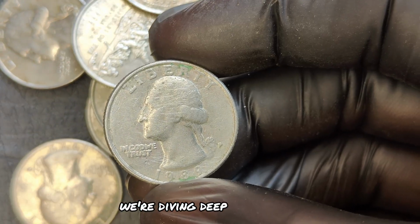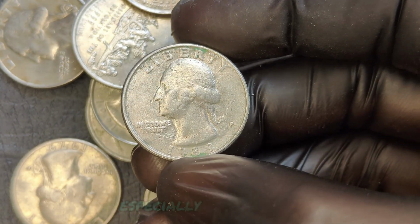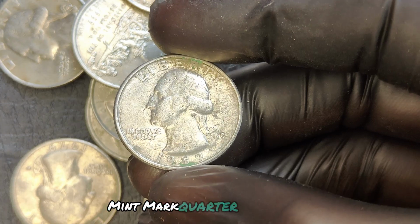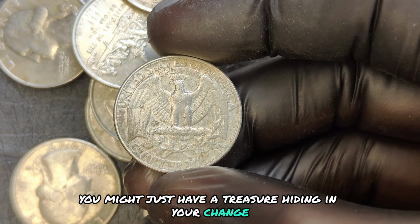We're diving deep into a coin that may not seem extraordinary at first glance, but it has a rich history and a surprising value, especially for collectors. That's right, we're talking about the 1989 P Mint Mark $quarter coin. Make sure to stick around because you might just have a treasure hiding in your change.